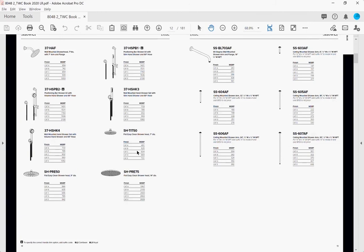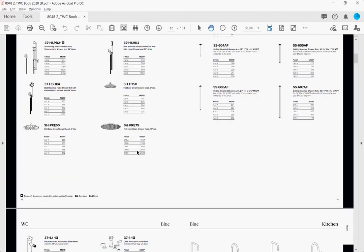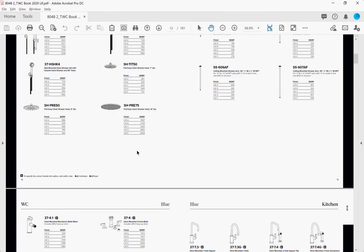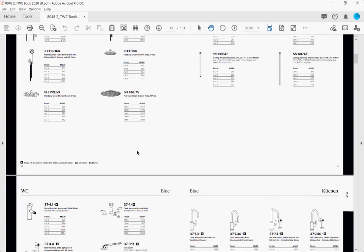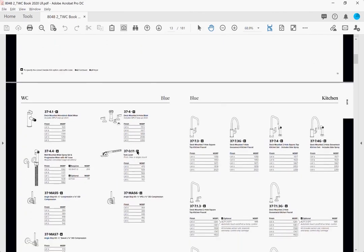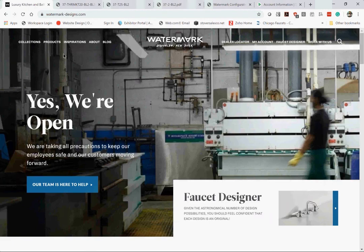And then you just continue through adding the different pieces. There are no kits any longer. There used to be kits where we had like a hand shower, a shower head, and a thermostatic valve or a pressure balance valve all in a kit. We eliminated those and just went to a la carte. And as you can see, if we go back to the website for a second.